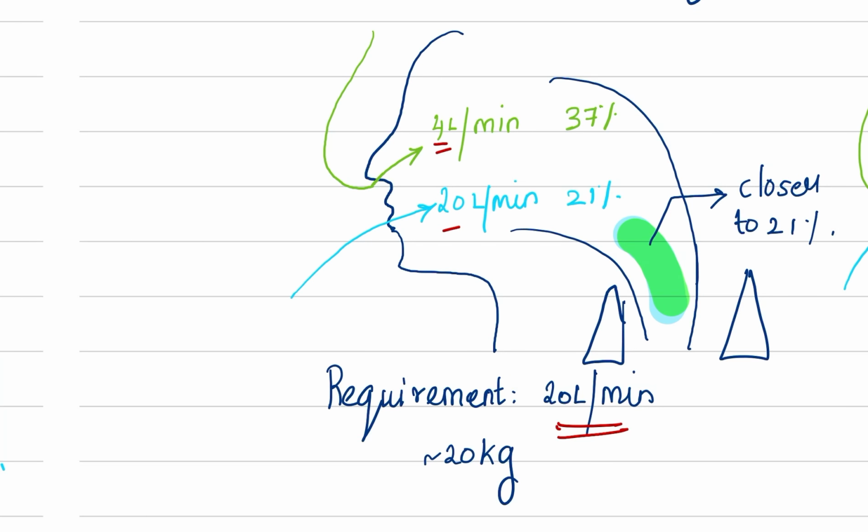So 4 liters has given approximately 37% of FiO2. The patient is also taking in a deep breath of about 16 to 20 liters that carries 21% oxygen. So you are imagining, okay, I'm giving somewhere close to 35% of oxygen in the nose. But what happens in reality is that this 20 liters of 21% oxygen, when it mixes with this small scanty amount of 4 liters of 37% oxygen, what reaches at the end is somewhere closer to 21% rather than something closer to 35%, which is what you were expecting. And no wonder these patients do not improve much.